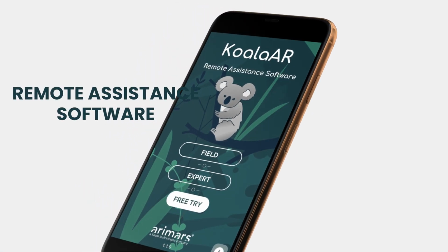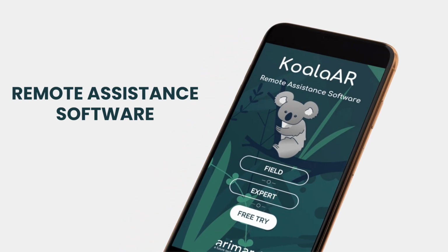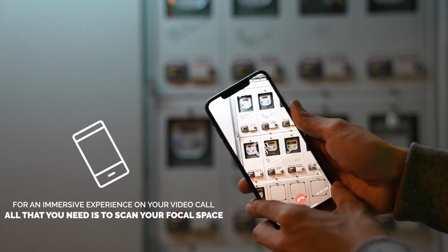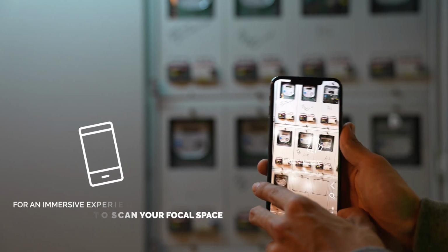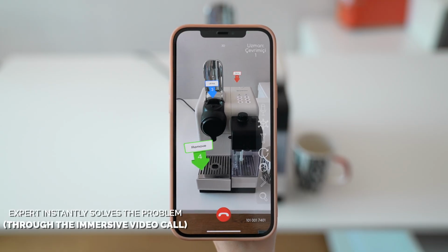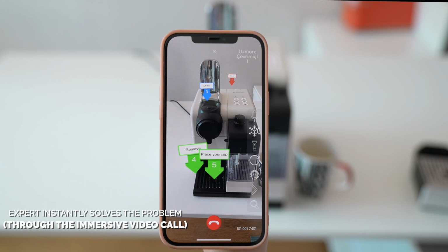KoalaAR is an augmented reality-based remote assistant that enables your team to cooperate in real time and resolve issues quickly, even if they are in different locations. The remote expert can monitor, diagnose, and aid in the solution of the problem.